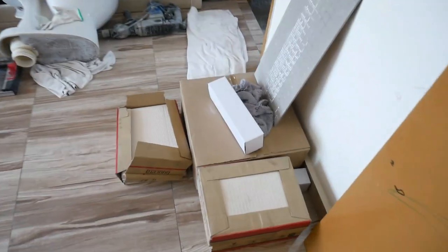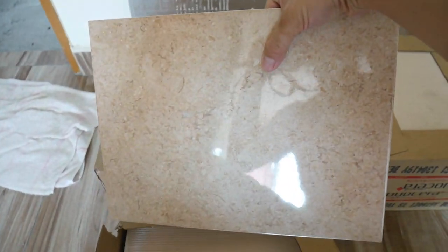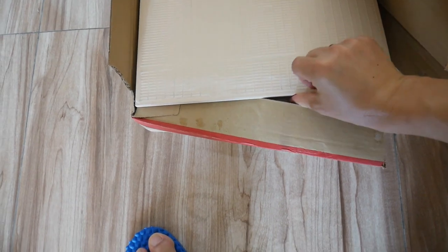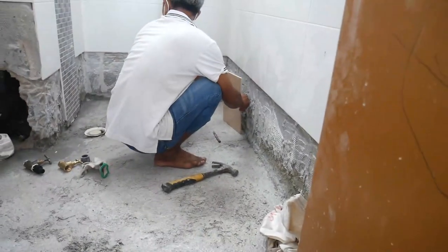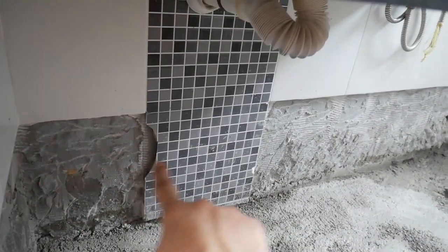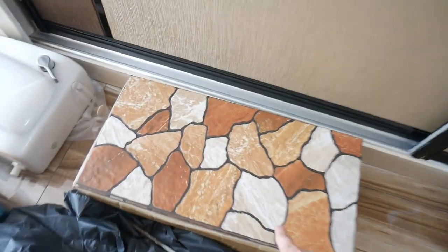The new tiles have arrived. This is for the site. So let's see. Okay, a bit brownish. Okay, this is actually for the side here, so to cover the brown side, and then this one will be on the floor.